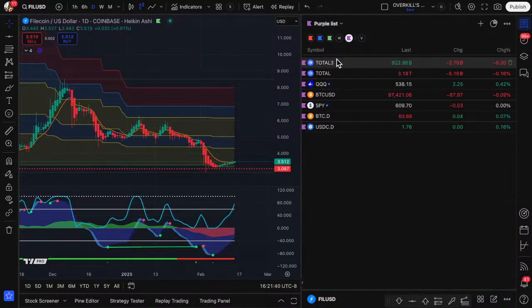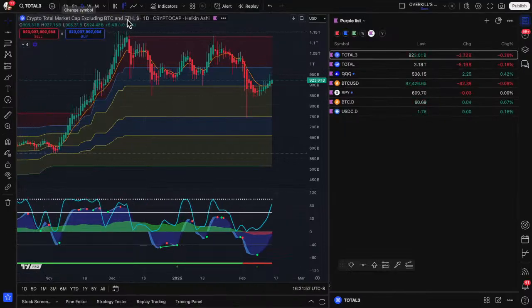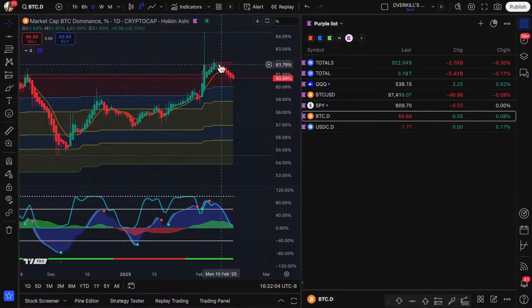I'm really liking that total 3 chart. Again, we went over this at the beginning of the video, but this total 3 chart is the total market cap of the entire cryptocurrency market, excluding Bitcoin and Ethereum. So this is the market cap of all the altcoins, except for Bitcoin and Ethereum. And this thing is pointing up, so that means altcoin market cap is going up. You can see that dominance chart also going down on Bitcoin. So money's flowing out of Bitcoin and into alts right now.